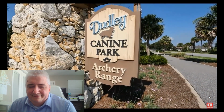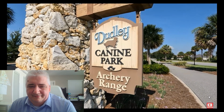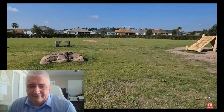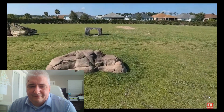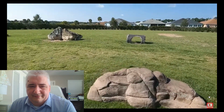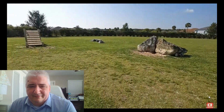Currently, I figured on the way back, since it was only 4 minutes from the last visit, the dog park, I'd take a walk over to Dudley, which is kind of unique. If your dog's never been here, this is kind of cool because they've got a lot of things that the dogs can run around and jump on. So this is a lot of fun. This is like a playground for dogs, I guess. Kind of all the little amenities you'd like to see.